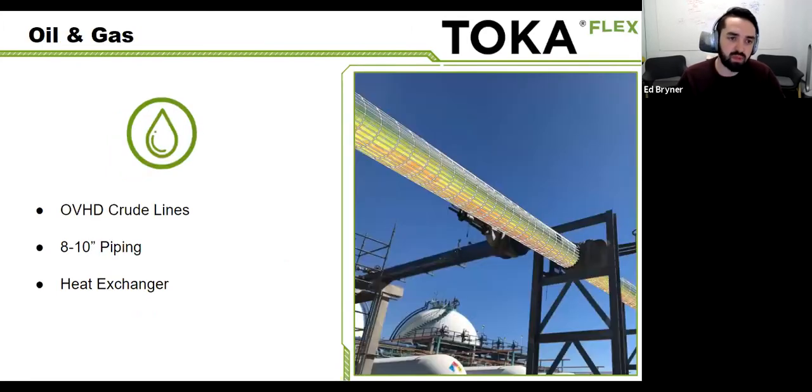We've deployed so far on an overhead crude line, or actually a couple of overhead crude lines, various piping 8 to 10 inches, as well as a heat exchanger, with an undisclosed customer who's been really great in helping us to co-innovate on this particular platform.